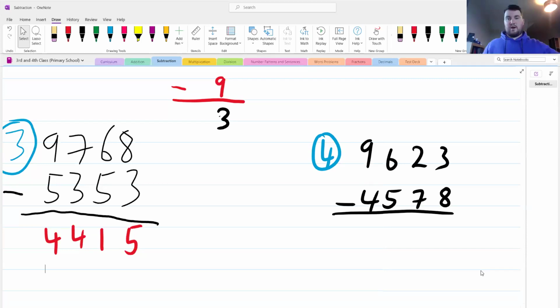Feeling stuck on the borrow, no problem. So this question is going to be a really good way to show how you do the borrowing from next door. And what I'll do for anybody who's feeling stuck at the start is I'll help you out, just to give you a start. Sometimes we just need a little help at the start and we'll be able to do the rest. So 3 minus 8. There's more on the floor, so we need to go next door. What that means is the 8 is bigger than the 3. So we can't take 8 away from 3 because 3 is too small.